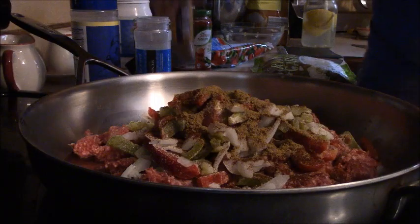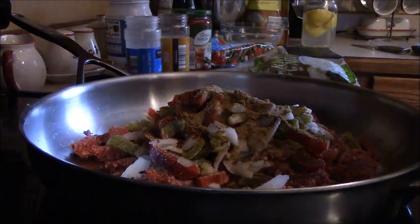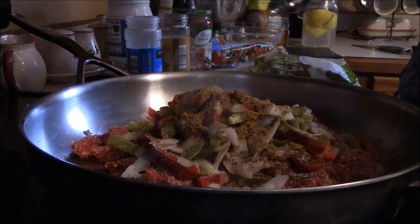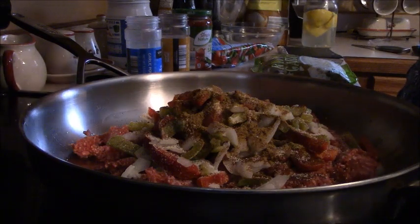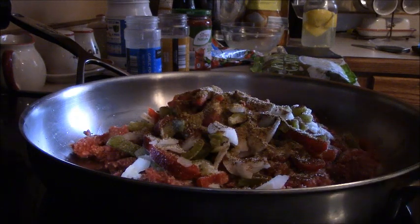But you can adjust this however you like, or if you have no objection to it, you can use a taco seasoning packet that you buy at the store. It's just up to you. And then I'm going to do a teaspoon of salt. We may have to adjust these as we go. I just like to start out with that.